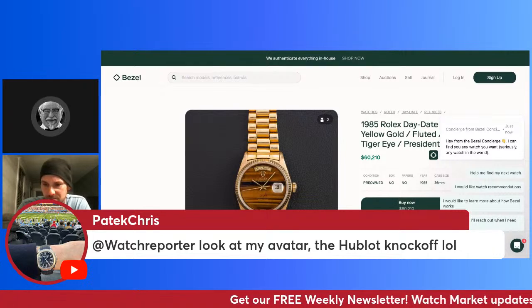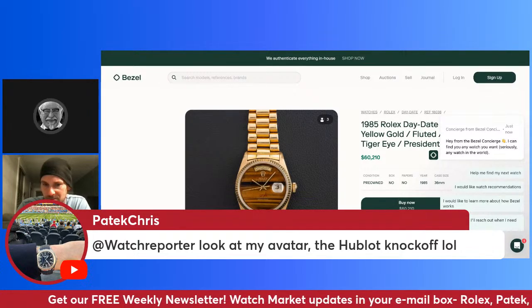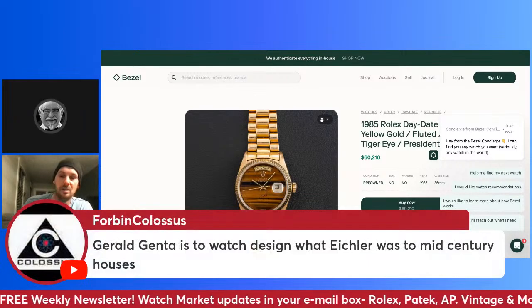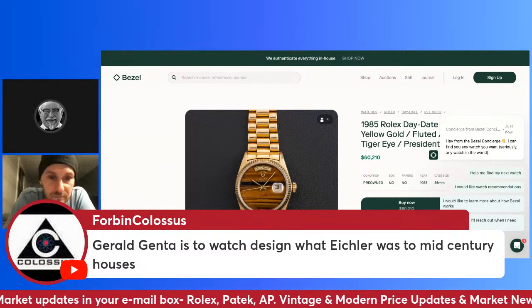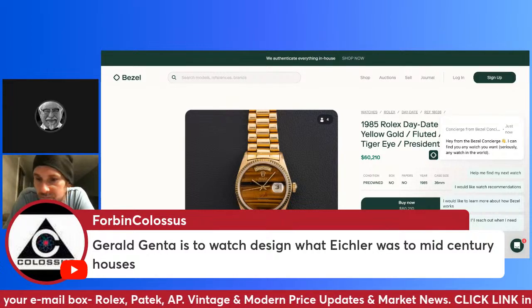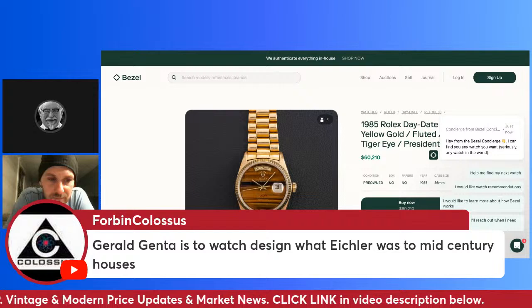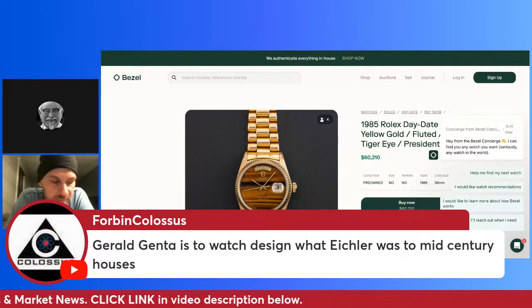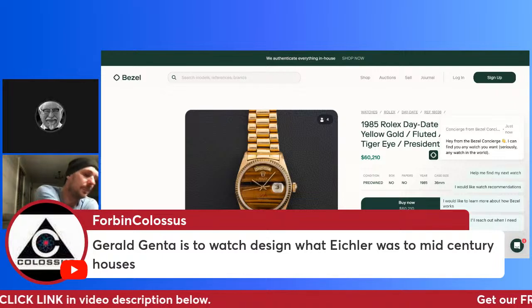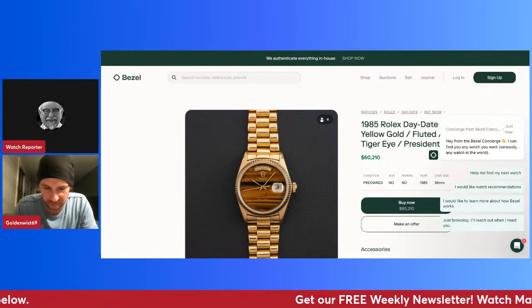Hublot. Oh, there we go. He's got the Hublot knockoff, the Aquanaut. Yeah, Gerald Genta. Actually, no. Gerald Genta is more advanced. Eichler was a basic guy. Those are actually very basic designs. Gerald Genta is like the guy. What's his name? The guy in the '60s. It'll come to me.